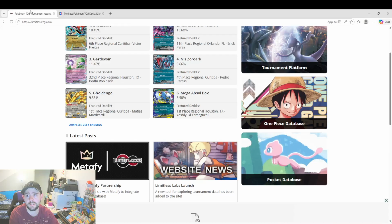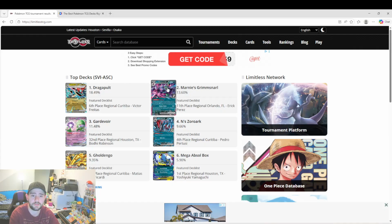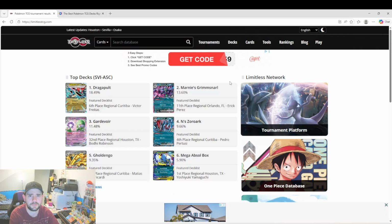Another good site is Limitless TCG, because it shows you the cards that are actually getting used and winning tournaments. This is another good site, and you can also use it for other card games. These are two sites that I like to use. They help me list cards and know which ones I have and which ones will probably sell.